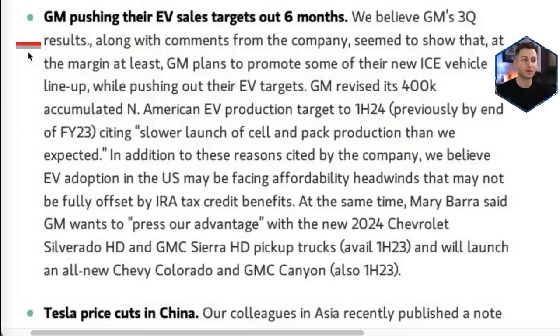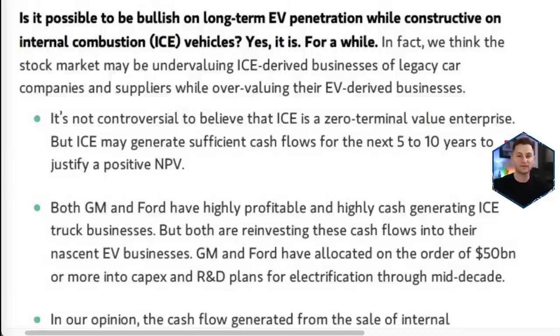Reason number two, earlier this week, we talked about GM pushing back its EV targets due to a slower launch of cell and pack production than they expected. They also believe EV adoption in the US may be facing affordability headwinds that may not be fully offset by the IRA tax credit benefits. I don't want to misrepresent what Jonas is saying here. They're still bullish on EVs long term, and they also believe that ICE is a zero terminal value enterprise, meaning eventually they'll be worthless, but ICE may generate sufficient cash flows for the next 5 to 10 years to justify a positive net present value.